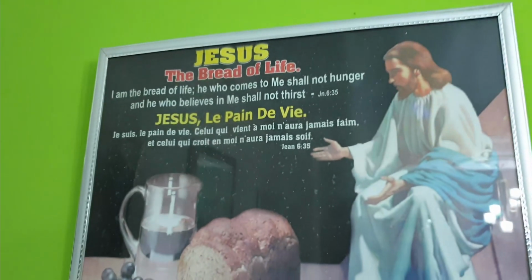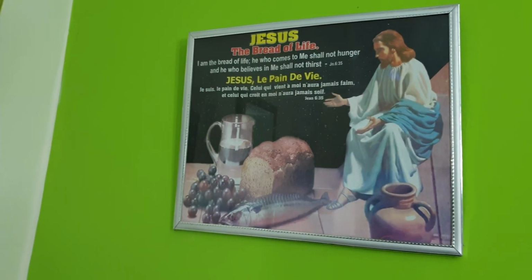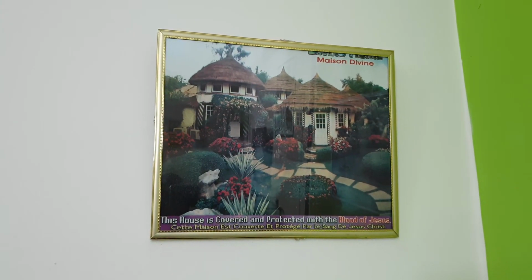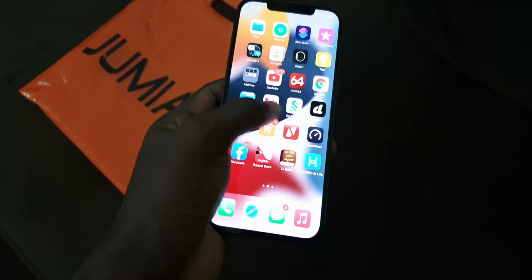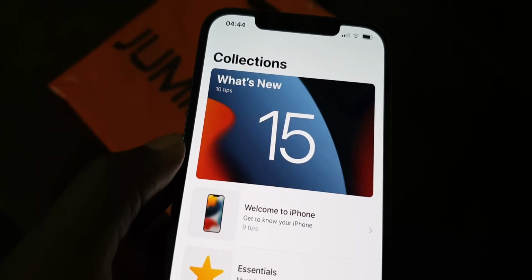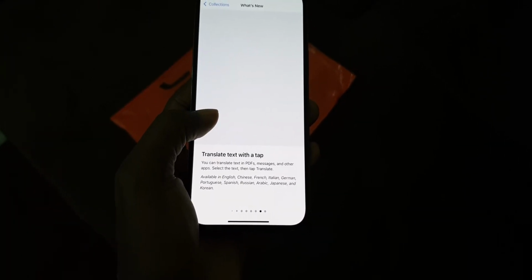It's working. Wow, I took this from this test, brother. Jesus is Lord. This is very, very useful. Definitely, brother. I'm shocked. This is a brand new feature on iOS 15. There are so many features that you can discover by yourself. Wow, this is crazy. Very, very crazy. I'm shocked.